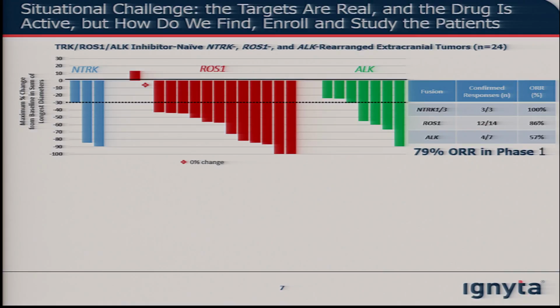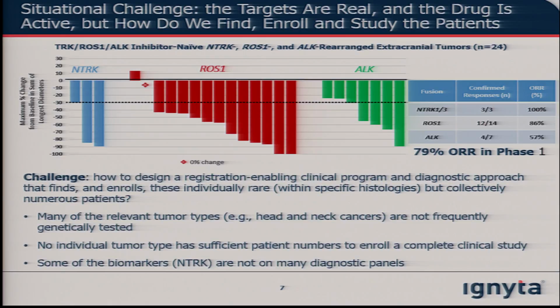Importantly, that response rate was consistent across each of the molecular targets, TRK, ROS, and ALK. And what also is represented here is 6 different tumor histologies in which these responses were observed. So this is not a drug that's specific just for one cancer type, but rather multiple cancer types so long as they have the relevant mechanism.